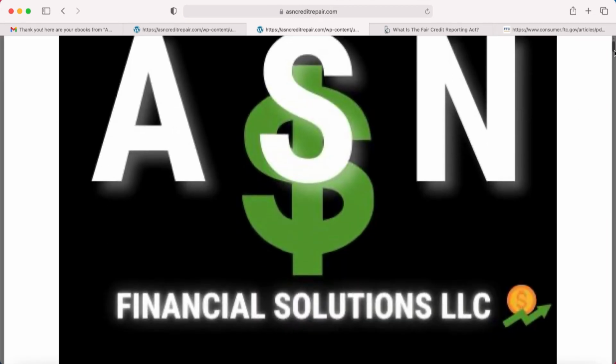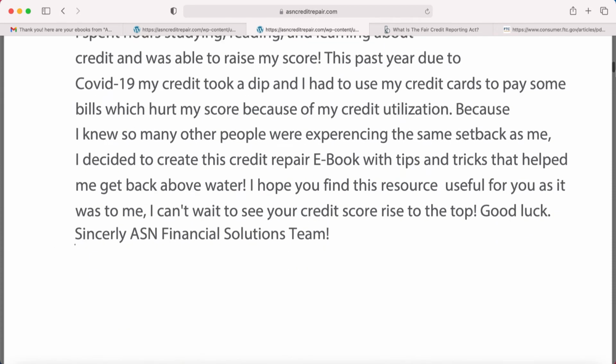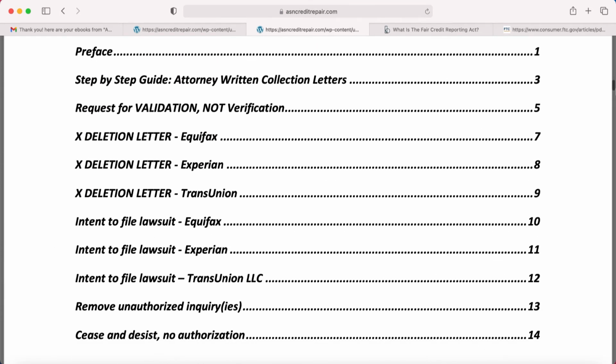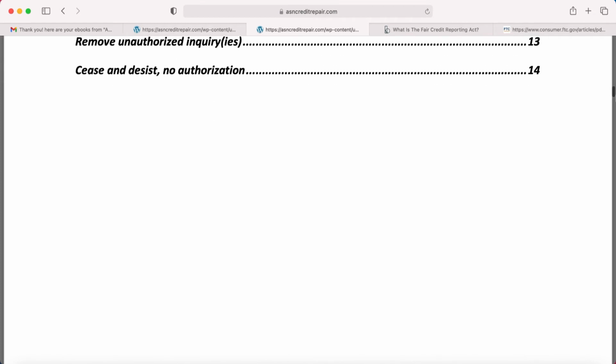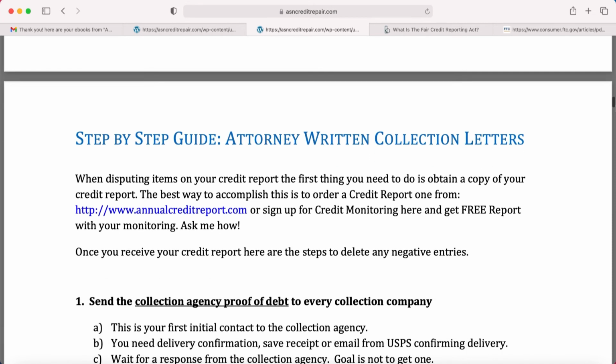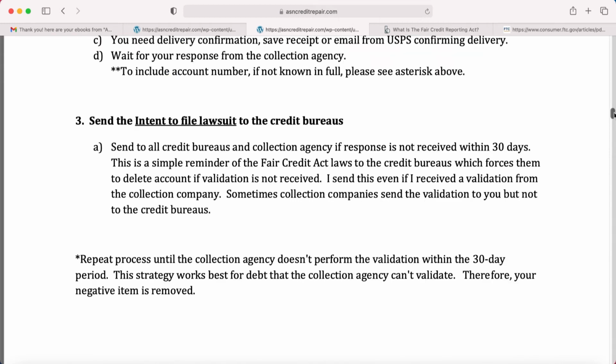Once you finish the credit repair fundamentals, you'll come to the credit repair kit. Okay, this has literally a step-by-step guide, and written letters. Okay, so it's telling you exactly how to use what letters for what. Okay, when you're supposed to send what.